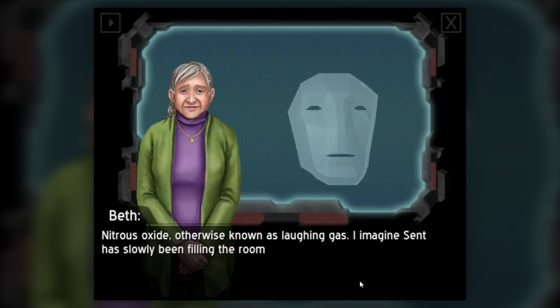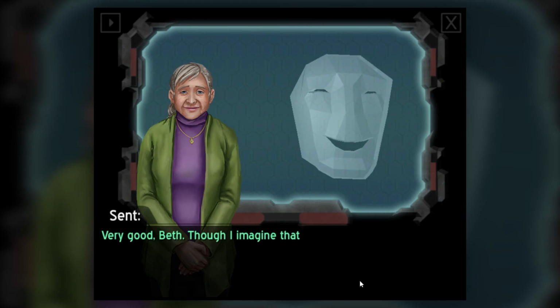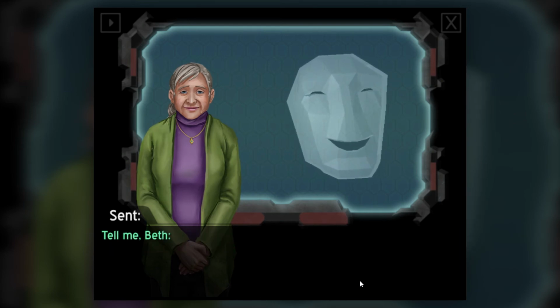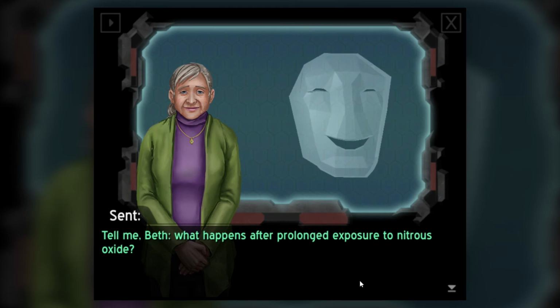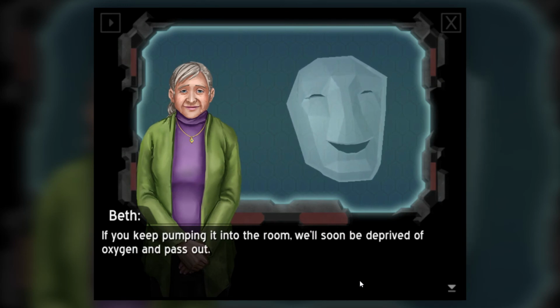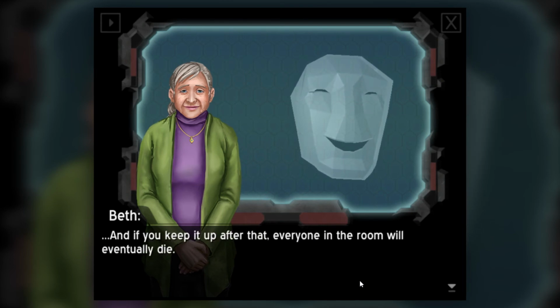Nitrous oxide, otherwise known as laughing gas. I imagine Scent has slowly been filling the room with it for the last few minutes. Get in! We're gonna go out on a high at least. Very good, Beth. Though I imagine any self-respecting RN would deduce the same thing. Tell me, Beth, what happens after prolonged exposure to nitrous oxide? I'm gonna guess you die. If you keep pumping it into the room, we'll soon be deprived of oxygen and passed out. But and if you keep it up after that, everyone in the room will eventually die.